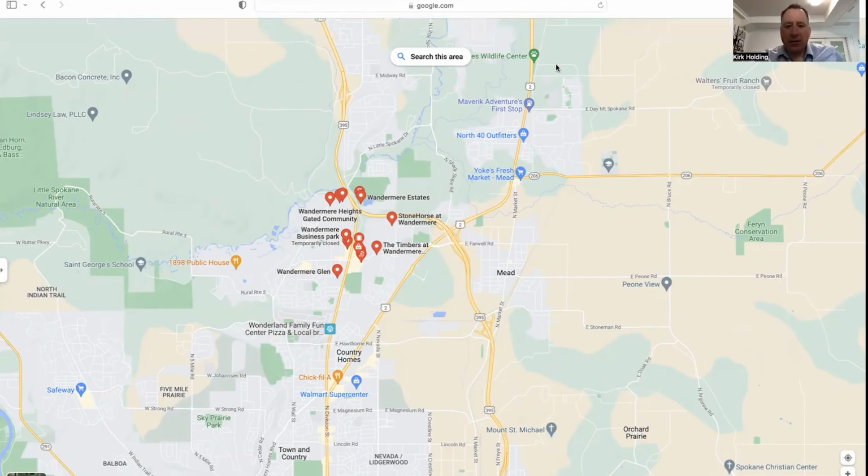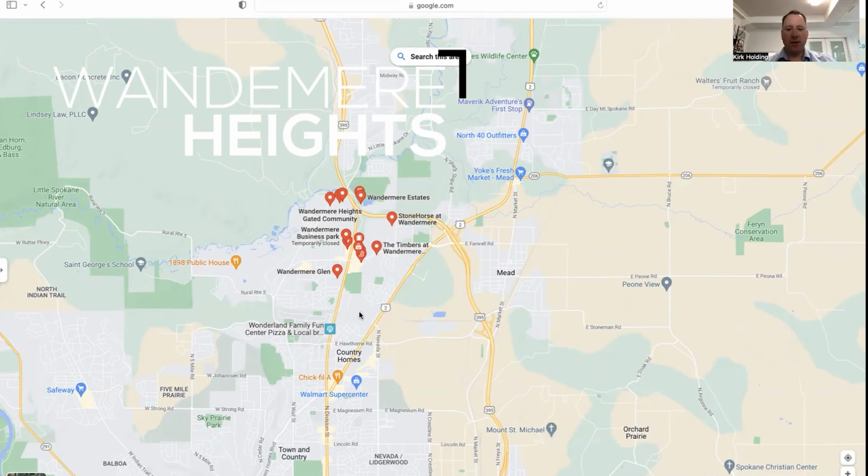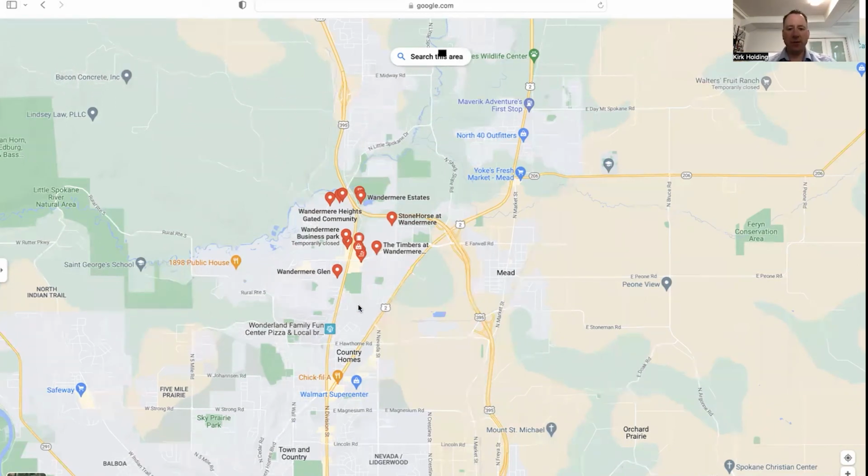All right, welcome back to my computer. I hope you enjoyed Shadle. From Shadle, we are now heading to Windermere Heights, and I'll give you an idea of the route there.